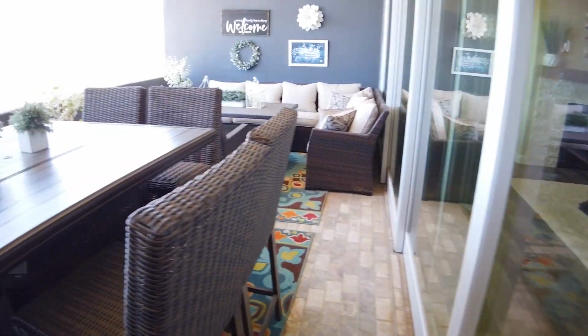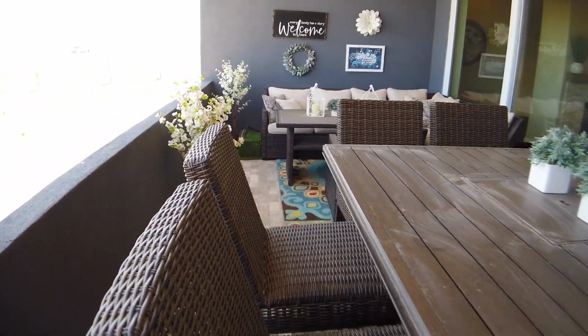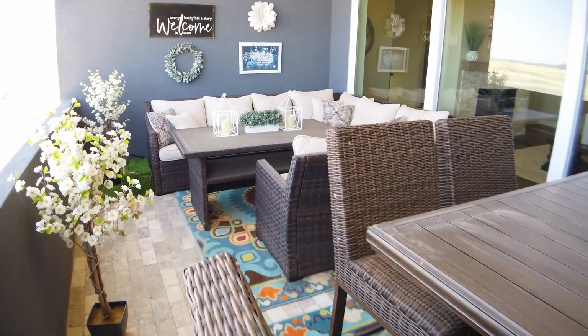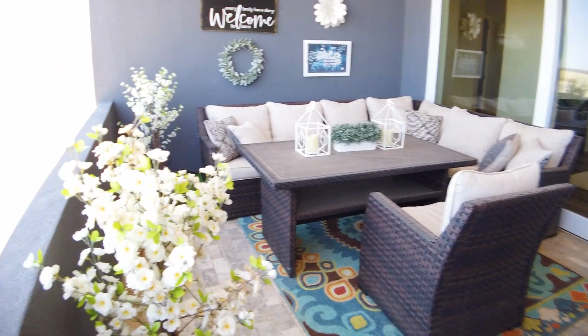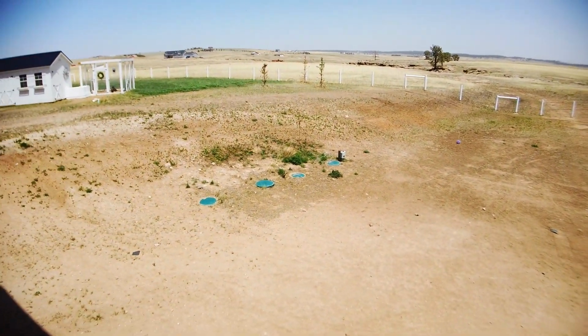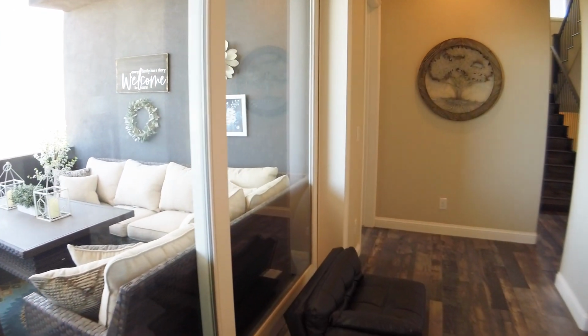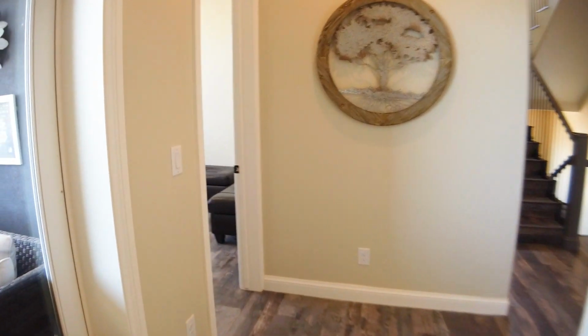Step out onto the grand balcony and bring the outdoors in for dining or just relaxing in the fresh air. With protection on 3 sides, you can enjoy this space nearly year-round. Watch the little ones play, chickens run around, or let your landscaping imagination run wild. These sliding glass doors stack open to give extra access to the covered balcony.